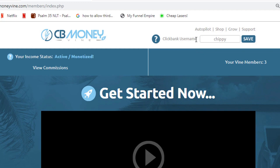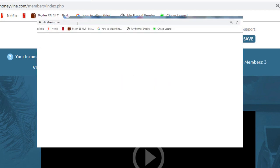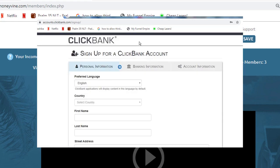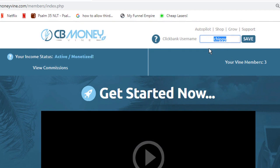simply skip right to the next step, which is to enter your Clickbank.com account username right here in this field. Now, if you do not have a Clickbank account, you can set one up for free at clickbank.com, which should only take a few minutes. Your Clickbank username is the same username you use to log into your clickbank.com account. It's sometimes also referred to as your Clickbank nickname or Clickbank ID. So just enter the same username you use to log into your clickbank.com account in this field and click save.